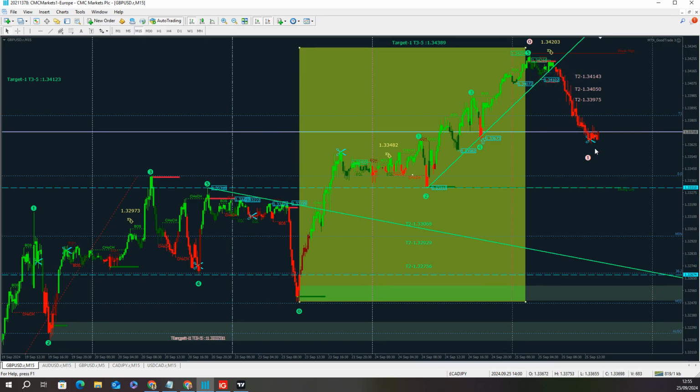As long as the key structure, which is here, is not violated, we will wait for the pullback to end, and we'll start to look for buying opportunity in the direction of the trend. This is a short-term scalping for those people that trade the reversal. We like to trade in the direction of the trend, or at least in the direction of the short-term trend.